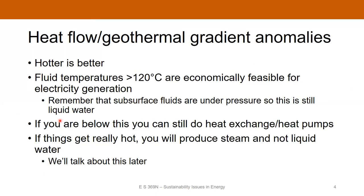So let's talk a little bit about the strategy here. When you're looking for anomalies, either in heat flow or geothermal gradients, you have to remember that hotter is better. So if you can get away with not drilling as deep to get to rocks of a particular temperature, you're going to have a less expensive and less complicated operation. Generally, we're looking for fluids that are hotter than 120 degrees Celsius to be able to generate electricity. If you're below that temperature, you can still use some kind of a heat exchanger or a heat pump. But if you want to be able to use those fluids directly for power generation, you need to be at that temperature.